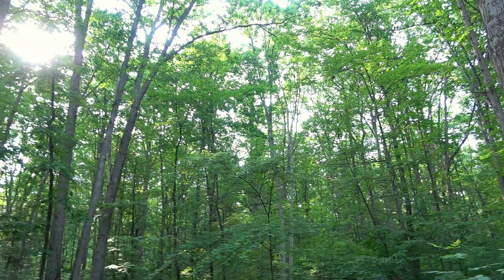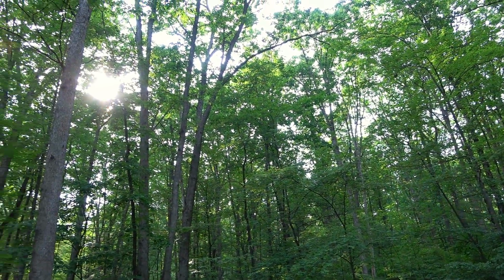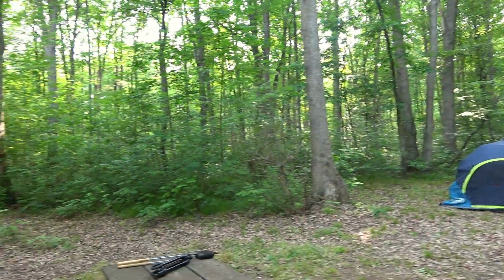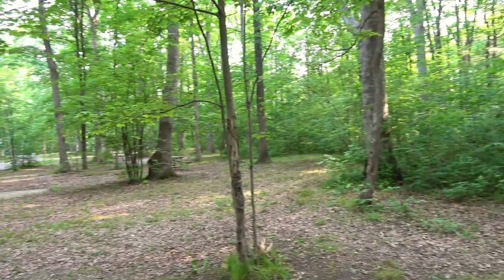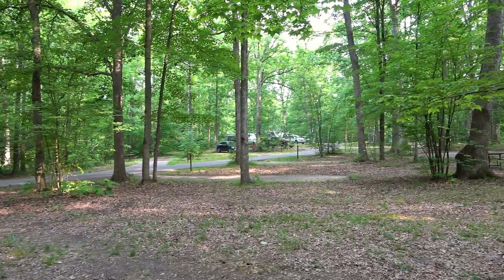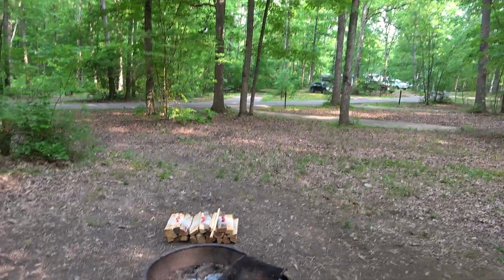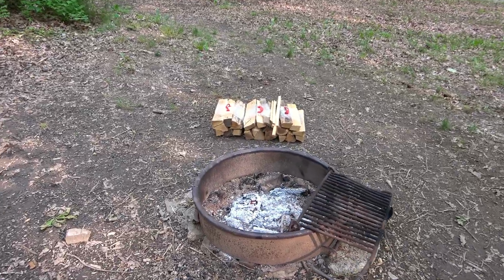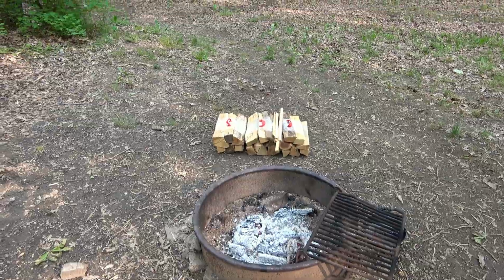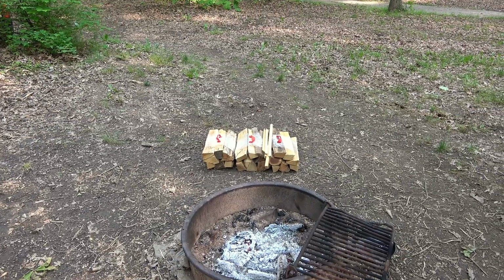Got the crows hollering at me. Yeah, it's turning out to be an absolutely beautiful evening. It's kind of hot today, but now it just feels great. Kind of let the fire go for now. I'll get it going later. It's starting to get a little bit darker. Don't need to waste my wood.